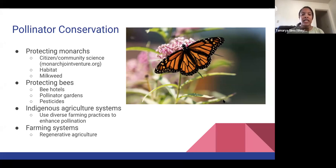conservation tactic we see. As many people know, with bees and almonds and things like that, and we see a lot of pesticides in our industrial ag world. We have to save our pollinators because they're the reason why we're alive and we have food. So that's another way we see pollinator conservation.